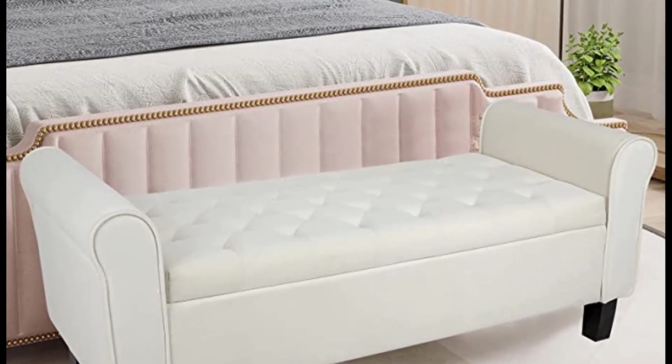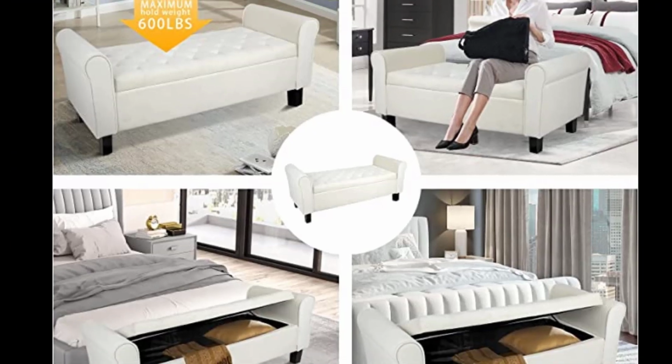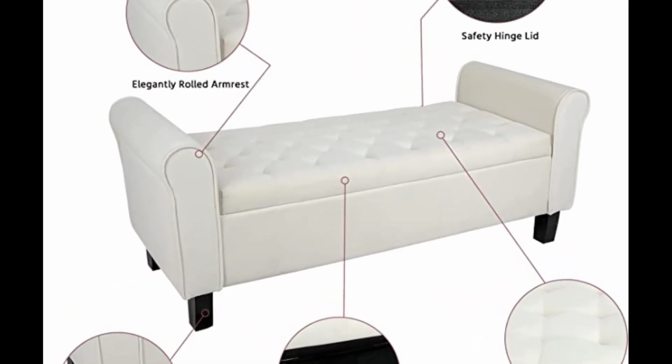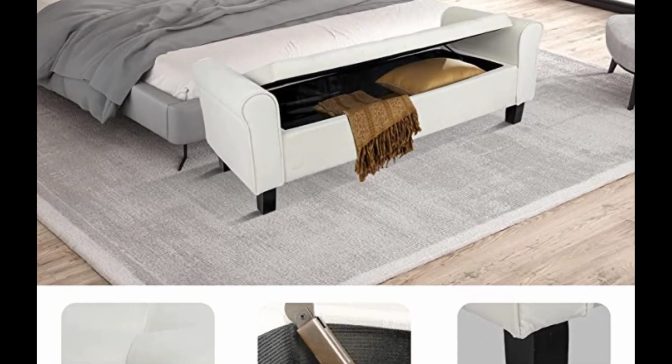What's unique about this storage ottoman bench is that it features a lift-open lid, but only in the center of the bench. The sides remain a part of the frame. Plus, the seat features a child safety hinge, so that the lid does not slam shut. Its construction consists of durable wood and strong rubber wood feet.